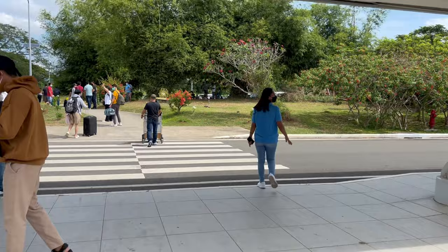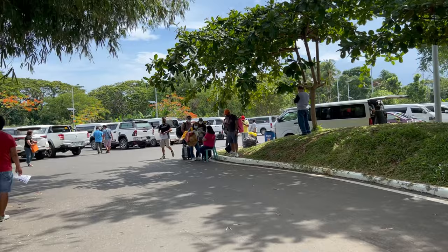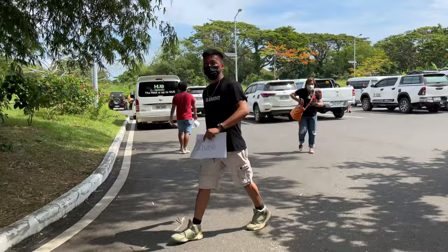Looking for my pickup for the van ride going to El Nido. I think it's one of these. I'm having a hard time locating Kuya. That's me! Yes.